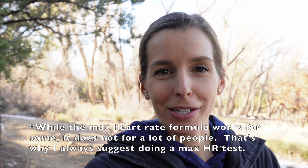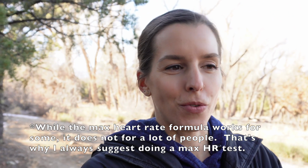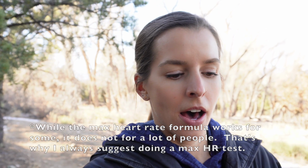If you know your max heart rate and your resting heart rate, you can calculate your running zones. I like to use the 5 zones if I use heart rate. So yeah, you can calculate your own zones, but there are also a few good calculators you can just search online. But you really do need to do a max heart rate test and know your resting heart rate to really get accurate numbers for those zones.